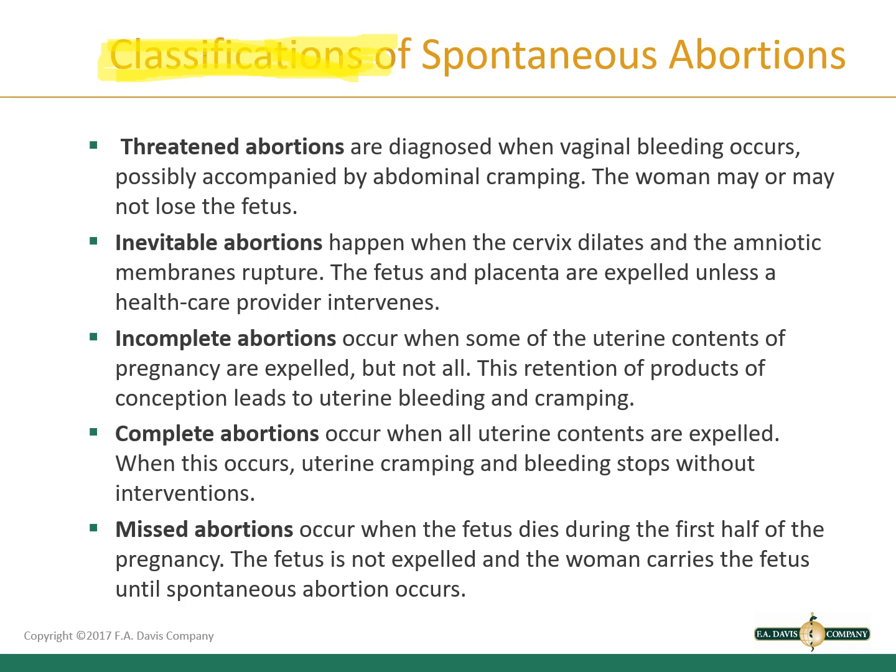A missed abortion occurs when the fetus dies during the first half of the pregnancy. The fetus is not expelled, and the woman carries the fetus until a spontaneous abortion occurs.